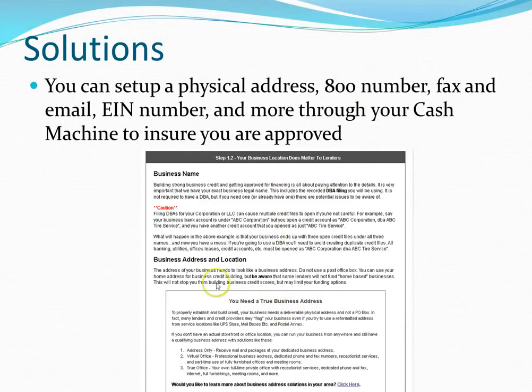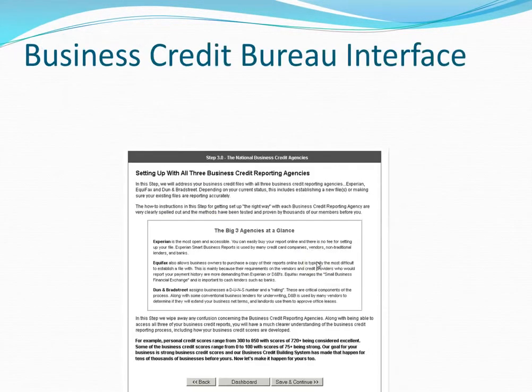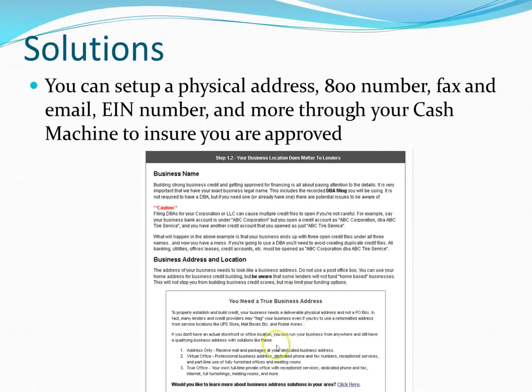Okay, so here is an example. This is an actual snippet of a screen from the actual funding suite. And in this, we're talking about business name. We're explaining to you what the lender's looking for. We're explaining to you the difference between an LLC, a corporation and a sole proprietorship, and what they want to see. We're explaining what they want to see in regards to DBAs. And then we're even explaining what they need to see in the form of a physical address. So let's say you don't have a business address and you need one.